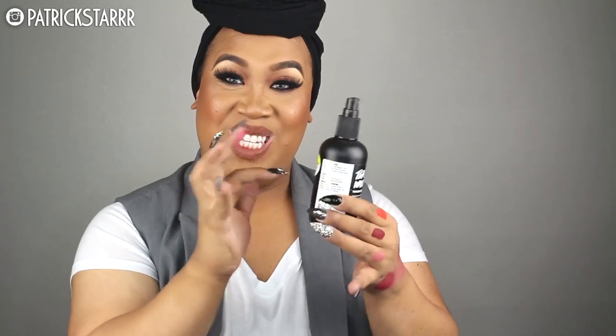I shave a lot and I break out a lot. So if I have a pimple and I spray it, the next day it's reduced by 40 to 50%, and it's amazing. And this is so good. Get it! It's by Lush. It's all natural tea tree water. And they have two sizes, one for $10 and one for $20.